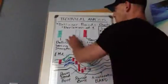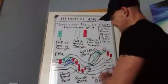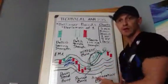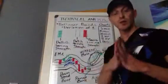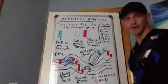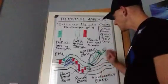The uptrend zone is when your bullish green candlestick starts penetrating this very outside band, which is your acceleration band. That's why it's called an acceleration band, because it's giving you the acceleration or movement of your stock, and it's pointing it out to you, saying, "Hey, this thing's going up." So that's why they call it an acceleration band. But what you'll do is you'll ride that wave all the way up.